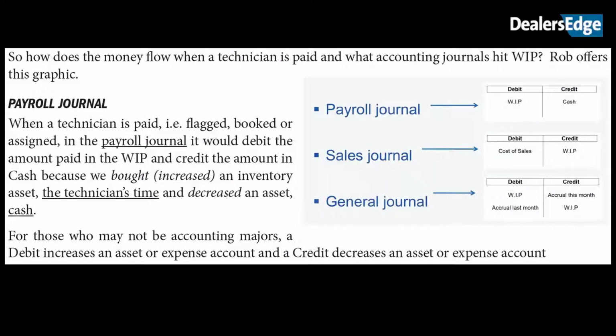So how does the money flow when a technician is paid, and what accounting journals hit WIP? Rob offers this graphic. Payroll journal. When a technician is paid, for example, flagged, booked, or assigned, in the payroll journal, it would debit the amount paid in the WIP and credit the amount in cash, because we increased an inventory asset, the technician's time, and decreased an asset, cash.